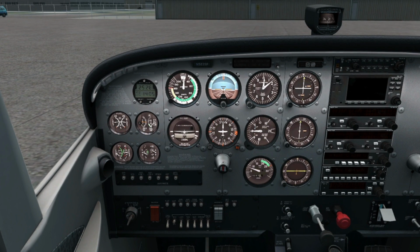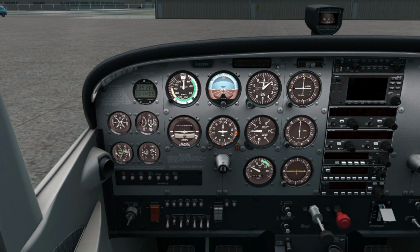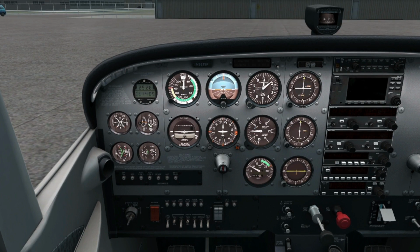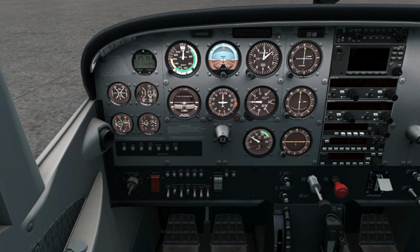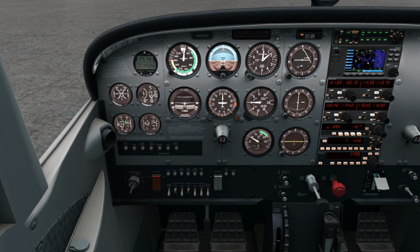All right, so I've got engine start here. I got a mixture full rich. Oil pressure's coming up. Go ahead, we'll get the taxi light turned on. So just make sure that we're all seat belted in, got all the vents and everything closed up. I'm going to go ahead and close the window. And we're going to go ahead and turn on the avionics. And we'll go ahead and get the ATIS.